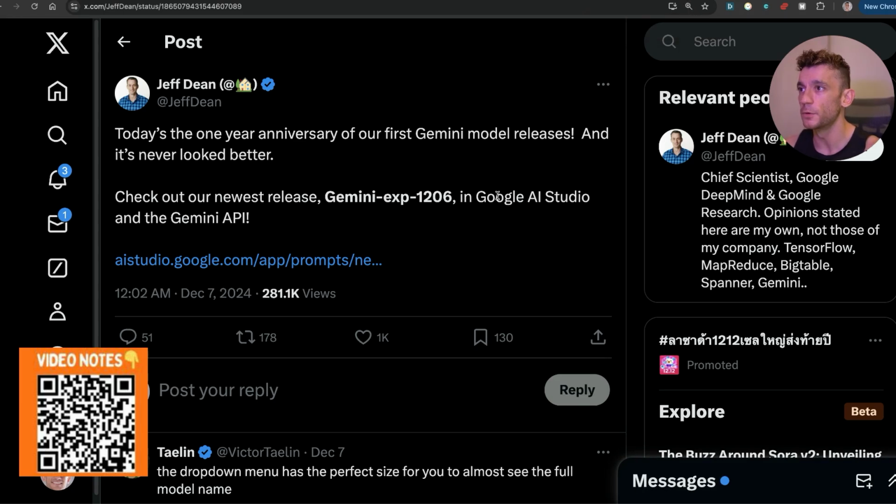Big announcement from Gemini. They have released a new free AI model called Gemini Experimental 1206. This has just come out and it's completely free. Number one, to test it out, and number two, to get the API. Now I'm going to show you exactly how it works.